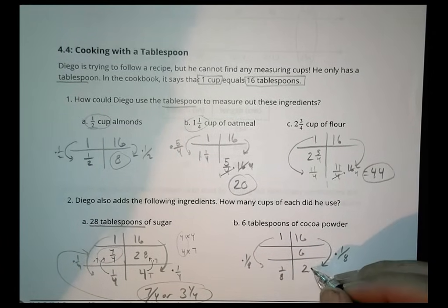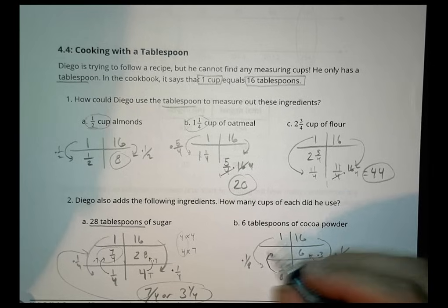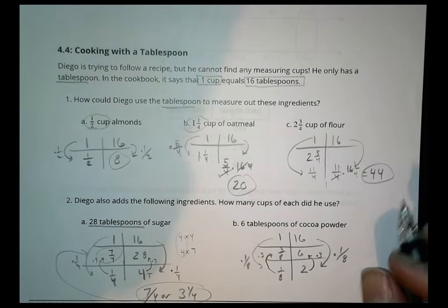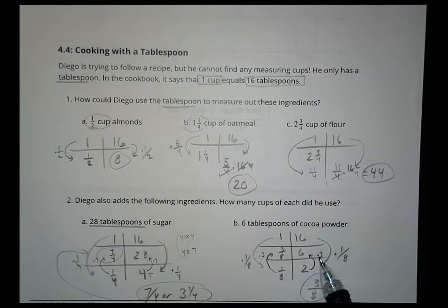And we can go back up the table by multiplying by 2 times what? Times 3. And over here, 1/8 times 3 becomes 3 over 8. Alright, so we'd have 3/8 cups of cocoa powder is the same as 6 tablespoons.